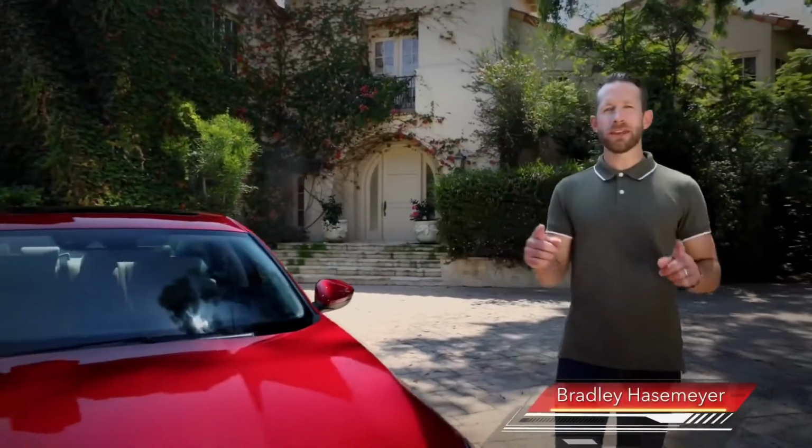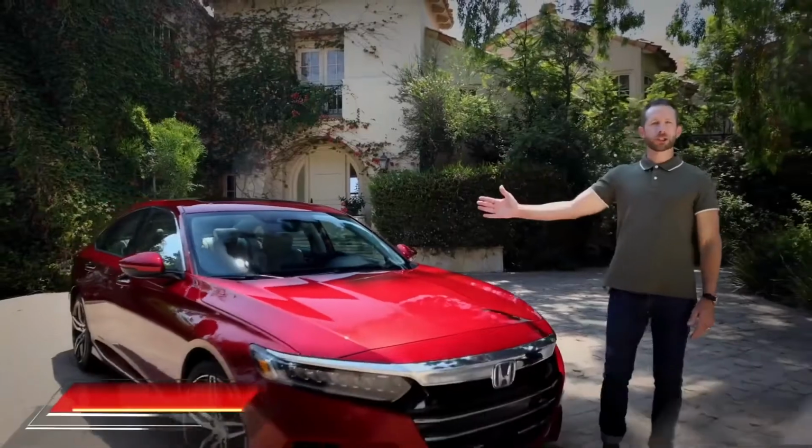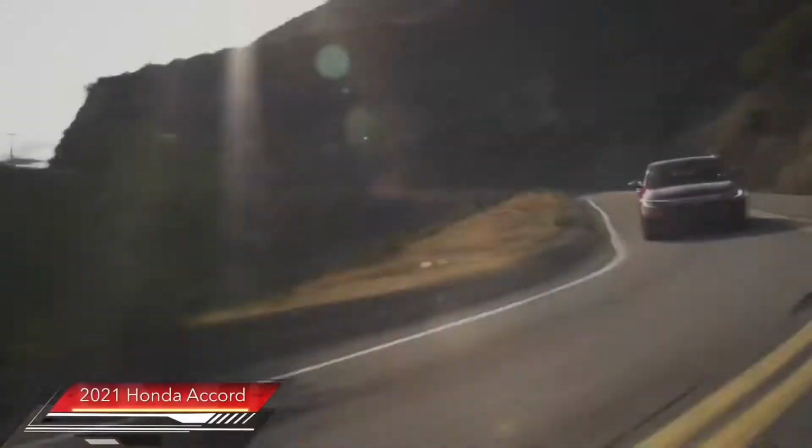Today I'm here to tell you everything you need to know about this, the refreshed 2021 Honda Accord.